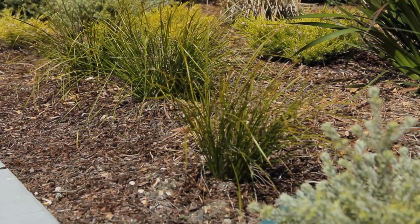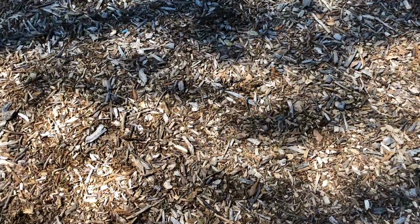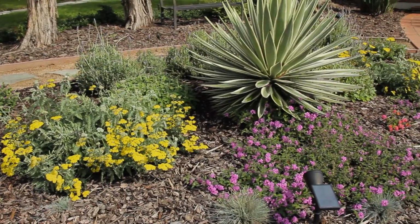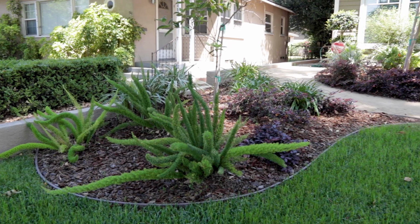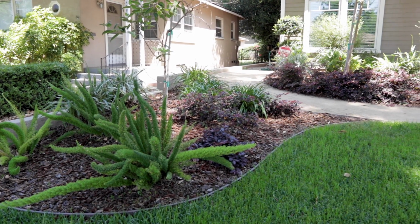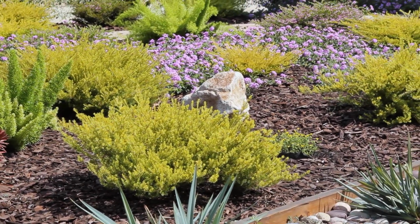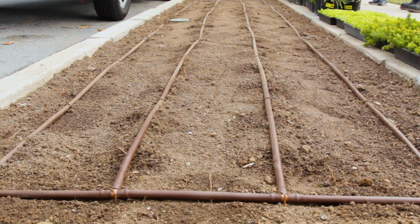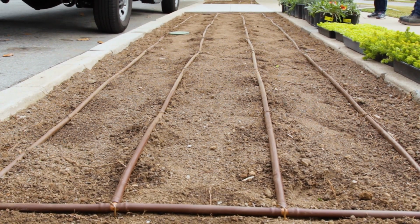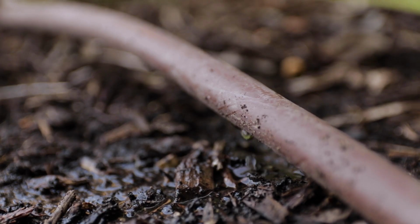So, why do we use mulch? Reason number one is for aesthetics. Mulch is that finishing touch. Ding! It just kind of makes everything look even and beautiful and clean and tidy and fresh, instead of just looking at bare dirt after you've planted. And not to mention, it covers up drip irrigation lines, which is a wonderful added bonus.